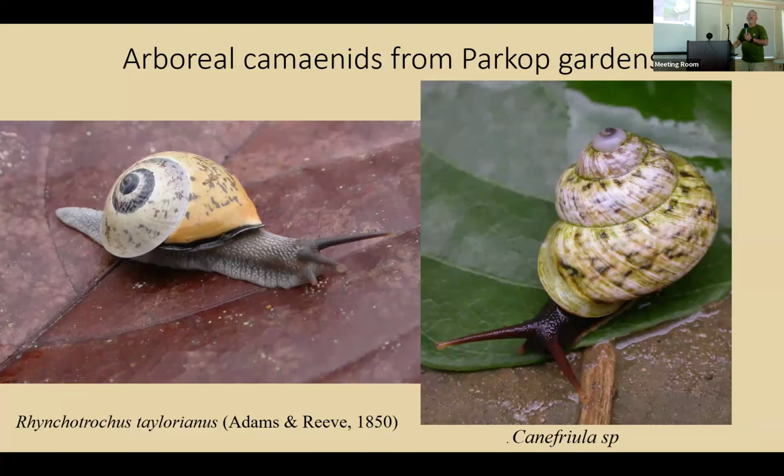And here's a couple of the really beautiful land snails that were in that vicinity. There's Rhynchotrochus. We have a nice Rhynchotrochus somewhere around here. There's one over here. But the Rhynchotrochuses were only up in the trees.